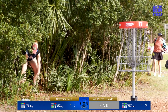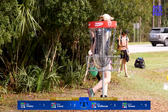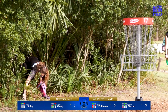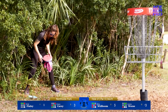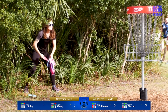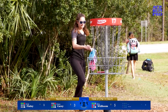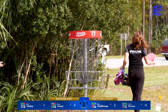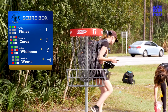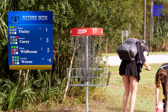And Widboom sneaking that one over the top of the basket there. Getting some nub love. And Jessica Weese with just a beautiful drive has this left for her birdie. And she knocks it on home, bringing it back to 4 under par overall. 4 birdies on this back 9 for Jessica Weese. 4 down overall. Fantastic round going so far. 1 hole left.